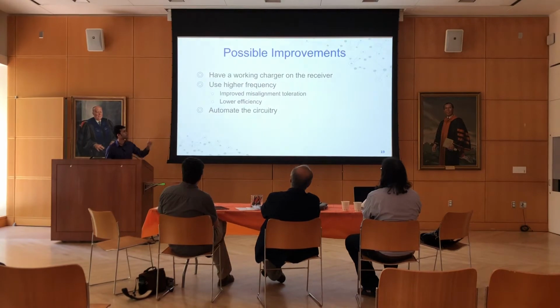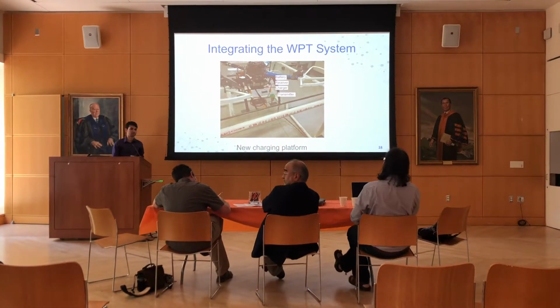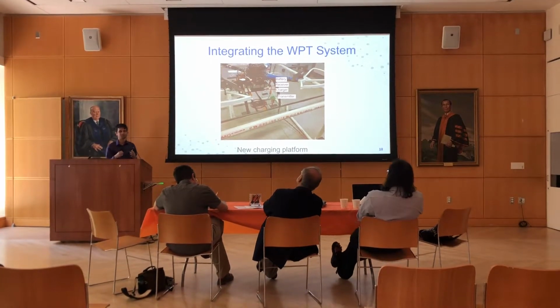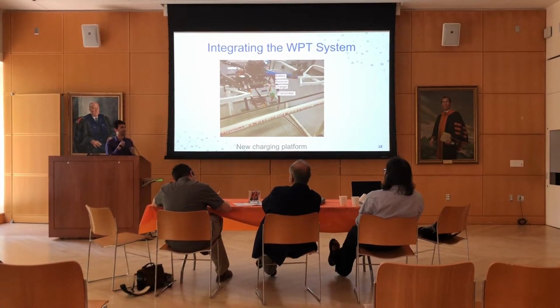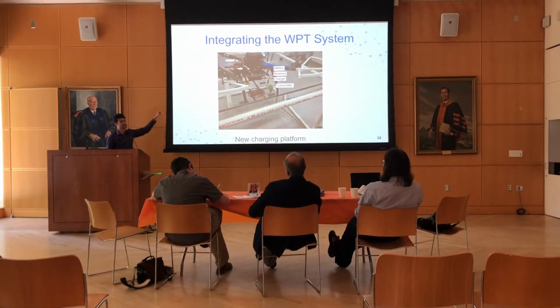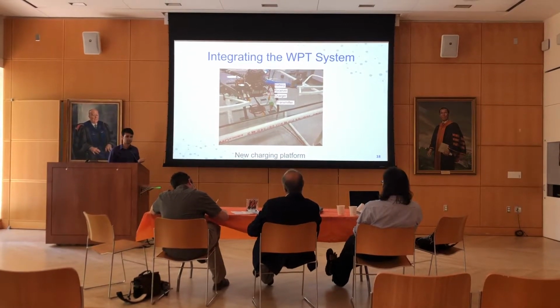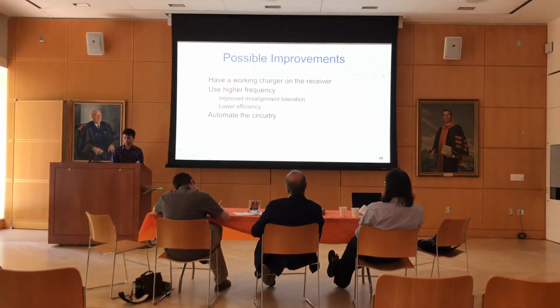So for future work, this battery charger can be removed because my original intention was to have a working battery charger, but I couldn't get it to work. But if it were to work, that battery charger could be removed and the drone would be a lot lighter and the drone would have a higher flight time as well. So I think that's the most important part for the future work.